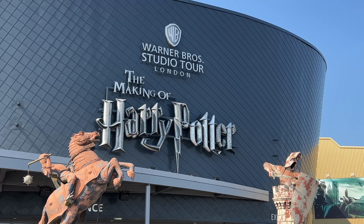Today we have a very exciting episode. We're at the Warner Brothers studio tour, for the Harry Potter tour. Rachel's a massive Harry Potter fan. Huge. And so am I.